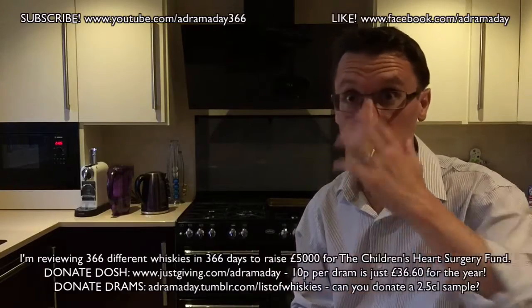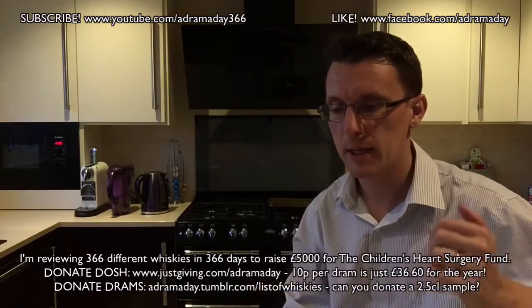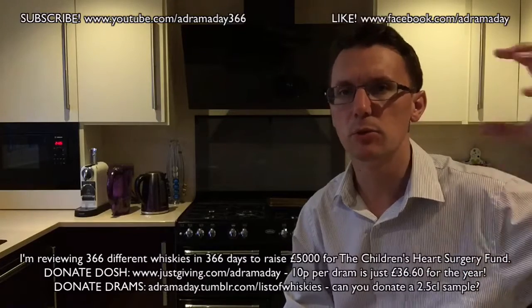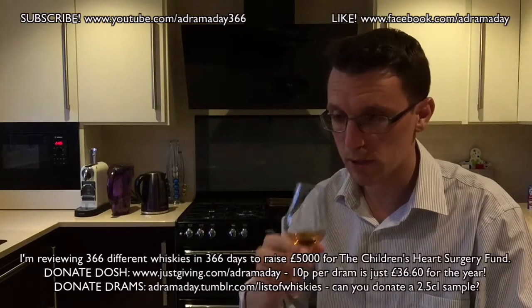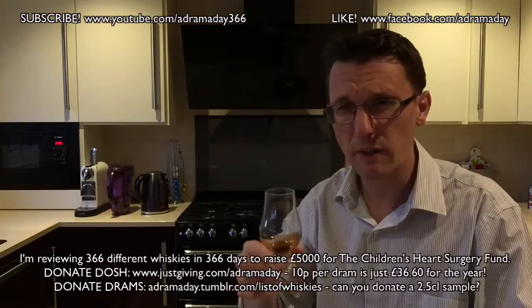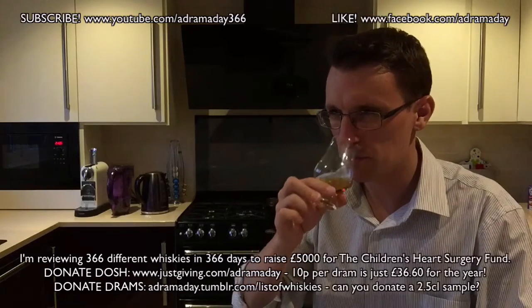Now, I have had this a few times. I had a bottle of this, got my way through the bottle a couple of years ago, and it was classic bourbon. It was everything that you would look for in a bourbon. Nothing particularly outstanding, but it was just classic bourbon characters. And on the nose, it's vanilla-y. There's a very, very slight hint of mint, but kind of like sweet spearmint.